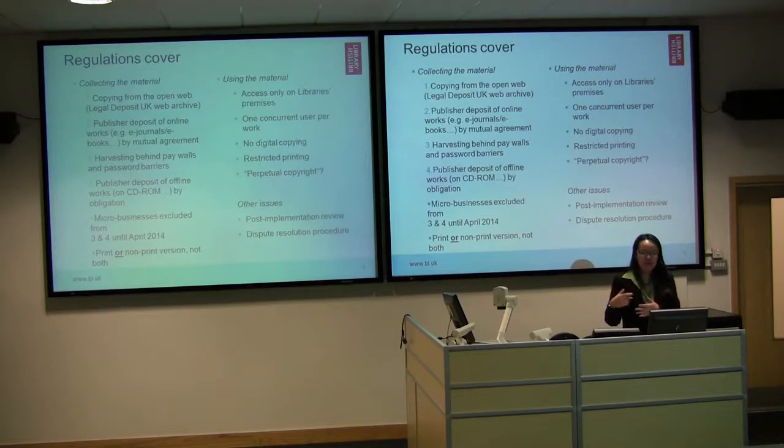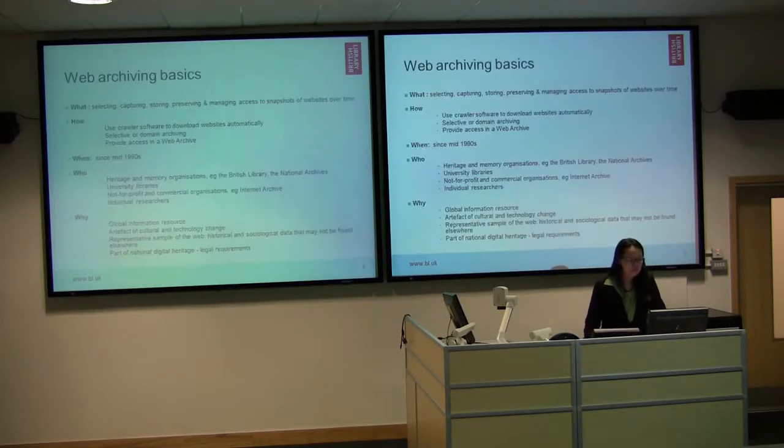And there's going to be a post-implementation review in 5 years' time. And there are also other issues related to a dispute procedure, if someone doesn't agree for us to collect their content, how we're going to resolve that problem.